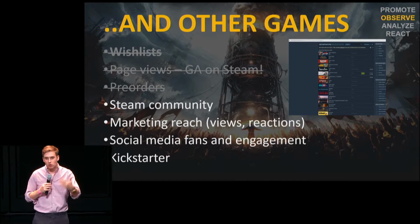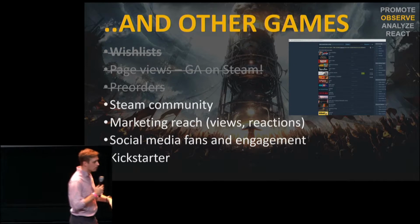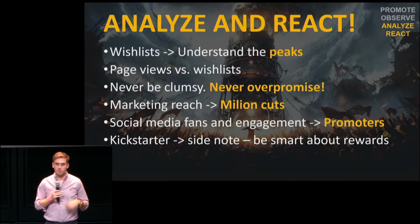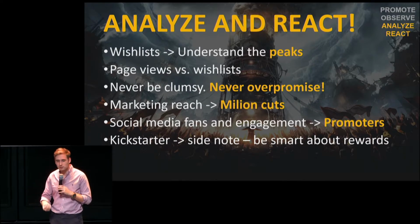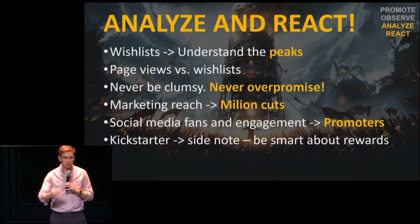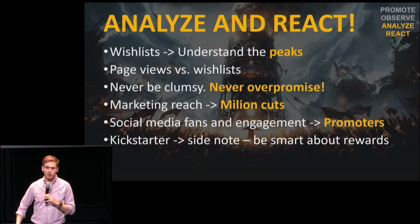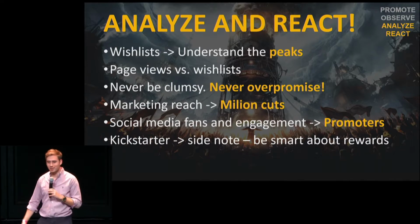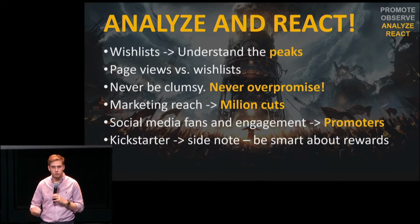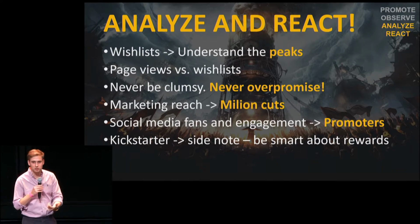Marketing reach, social media, all that thing you can compare to other games and see if you're doing a good job. And analyzing it is super important because based on that you can understand what is working. So basically you are releasing a trailer, art, GIF on Twitter, something on Reddit, etc., and you get a lot of likes. Okay, but then you can see how many page views it actually generated on Steam. And based on the page views, you can see how many wishlists it actually generated.